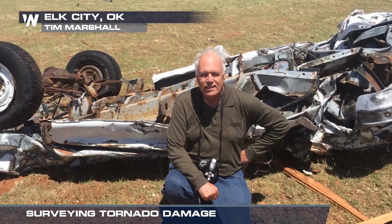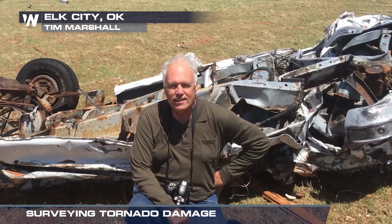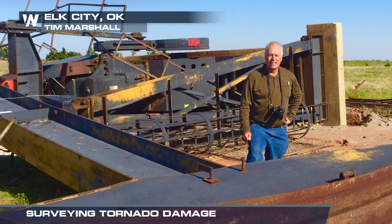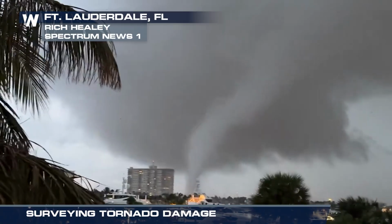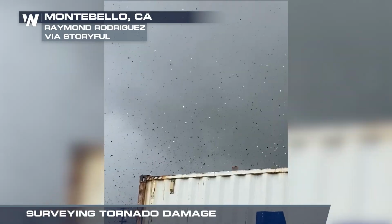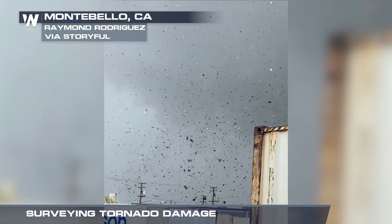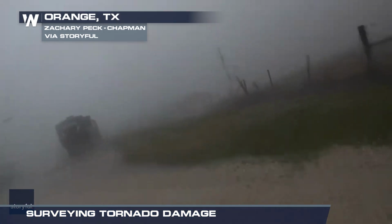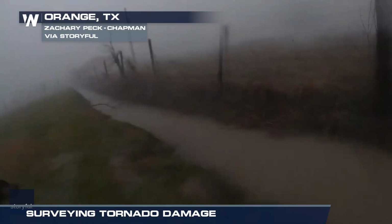Tim Marshall, meteorologist, civil engineer, and National Weather Service consultant, is one of the world's leading experts in surveying and rating tornadoes. Tornadoes are without question one of the most violent phenomena on Earth, so much so that they cannot be directly measured by any man-made instrumentation. However, we still have a scale to rate tornadoes. So how can that be?